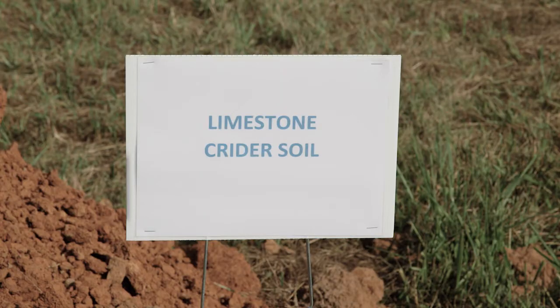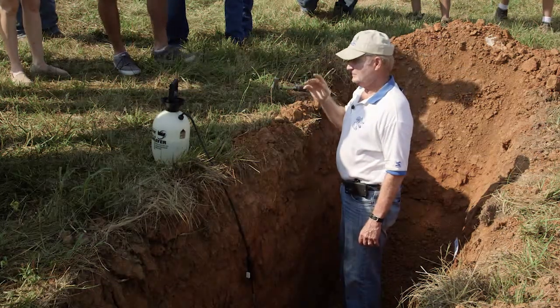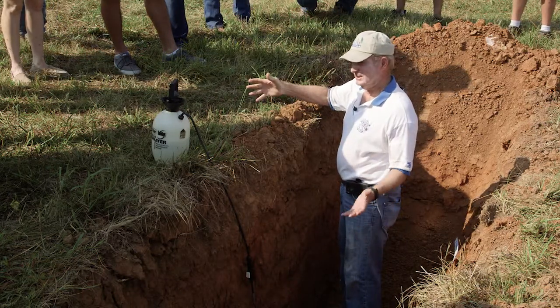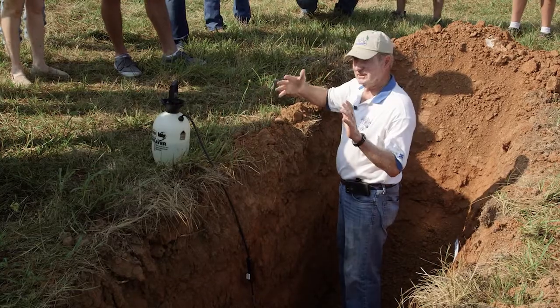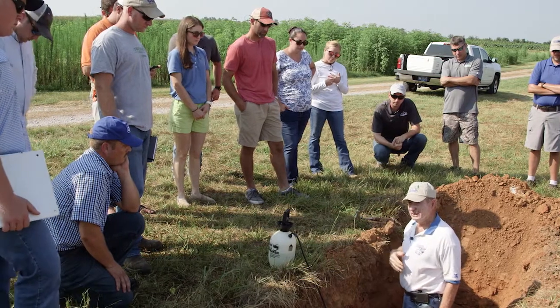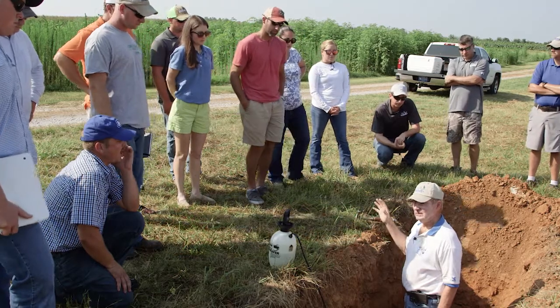You drive south on 139 towards Cadiz, and you're going through this soil right here, Pembroke Crider. And you've got an undulating topography. As we talked about before, you've got a lot of erosion that's taken place over the years. And in those low places, those old duck's nest areas, old sinkholes that have filled up, the topsoil is 40 inches plus. You'll never run out of water. You don't have to have irrigation.